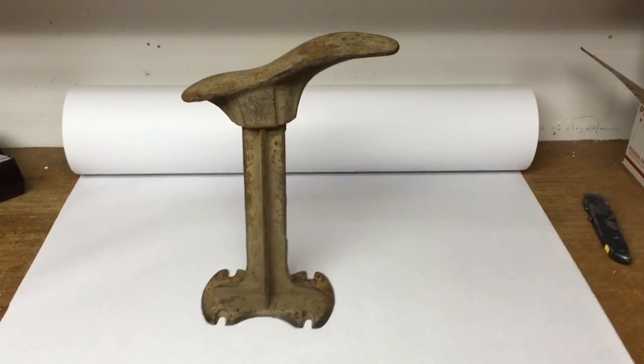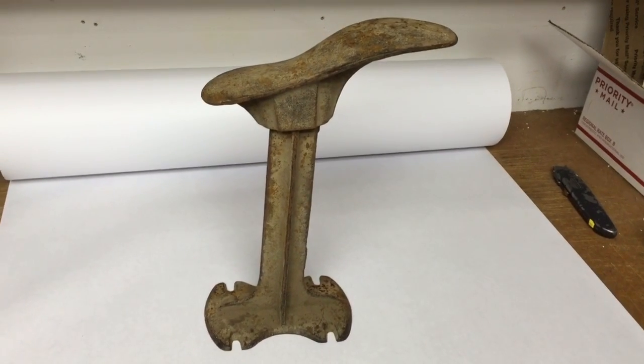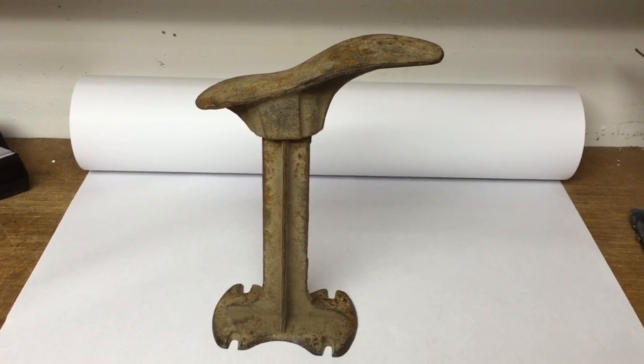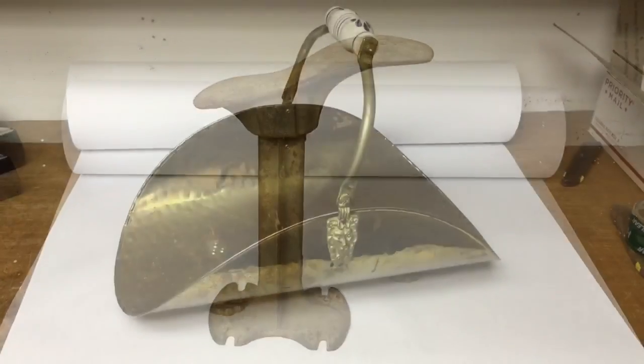This is a cast iron cobbler's shoe repair stand. Just part of a box lot that I probably paid a couple bucks for. Didn't really bid on this item in particular. There's quite a few of them out there, but I was able to get $20 for this one.